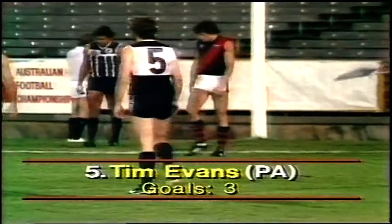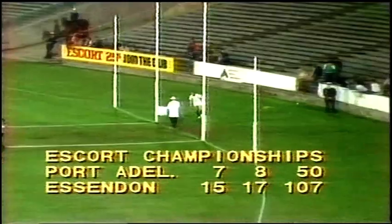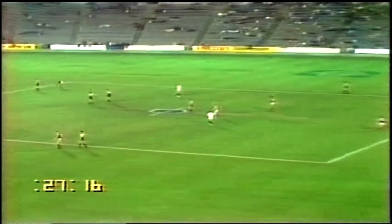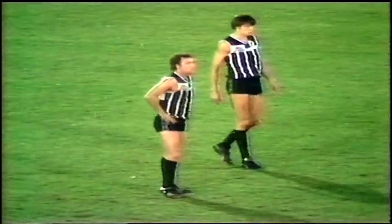Well, a badly needed one to add some respectability to the Port Adelaide scoreboard. 7-8-50, but they trailed by 57 points. Well, they're not very impressive tonight, Port Adelaide, Bob, just the same. And I was talking to one of the good judges over there, Ken Cunningham. He said they'll come back full of fight tonight. They've certainly disappointed me on their fight back. Well, they've been extremely disappointing, Lou.